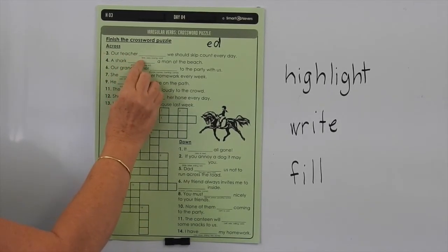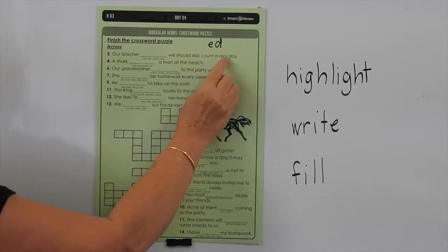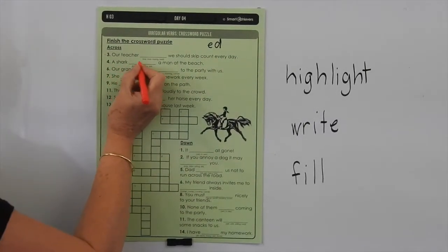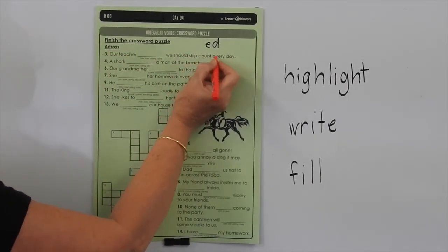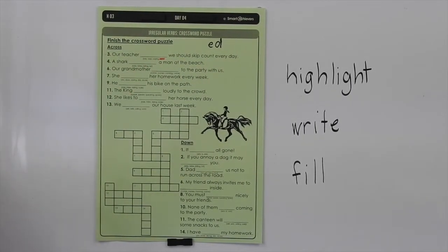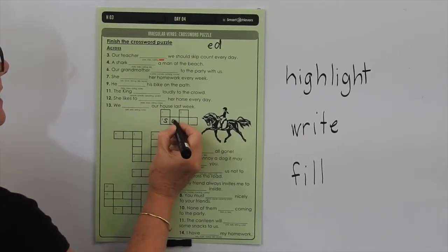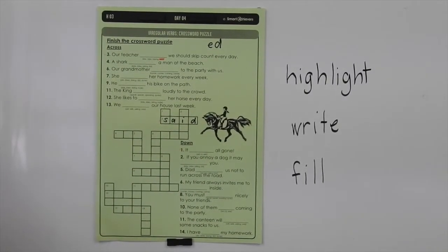Our teacher says, saying or said we should skip count every day. So highlight the word that you think it would be. Our teacher said we should skip count every day. So let's see if that's a word. There's 2 words there which have 4 letters. So we'll write in said, S-A-I-D, and then we'll check it.